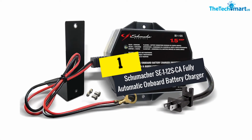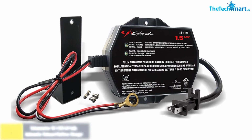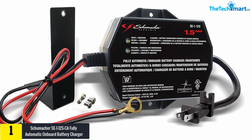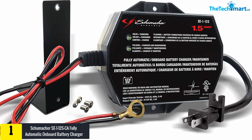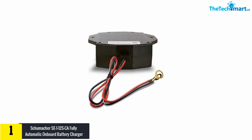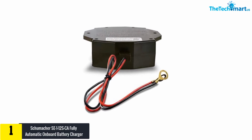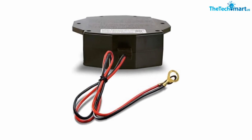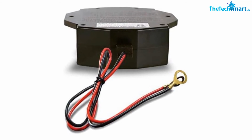And finally at number 1, we have the Schumacher SE-112-SCA fully automatic onboard battery charger. This is a simple battery tender with basic features. It doesn't include multiple charge modes, but it can safely charge your small batteries. As a bonus, it comes equipped with mounting brackets and hardware. This allows you to mount the charger to the wall in your garage. Basically, this is a simple plug-in trickle charger with standard safety features, including the reverse polarity protection.